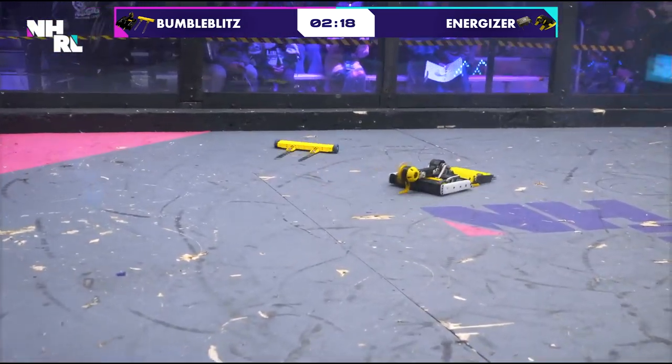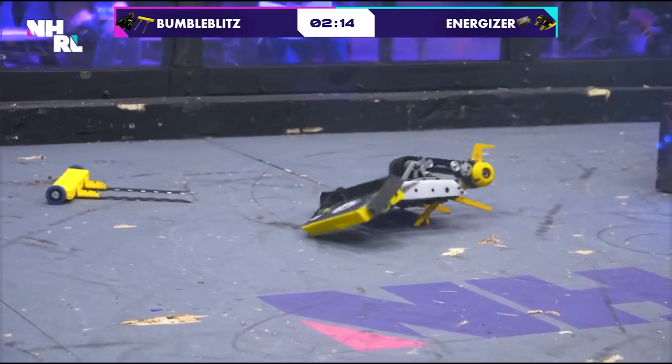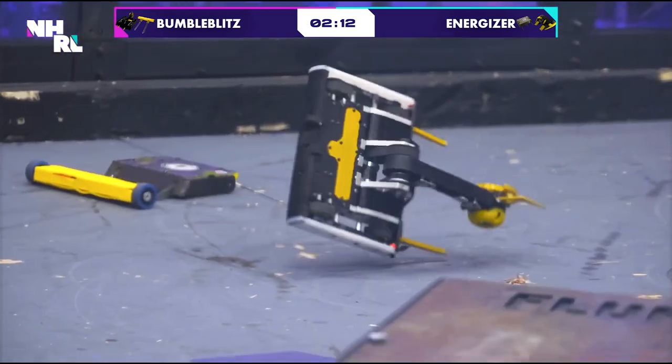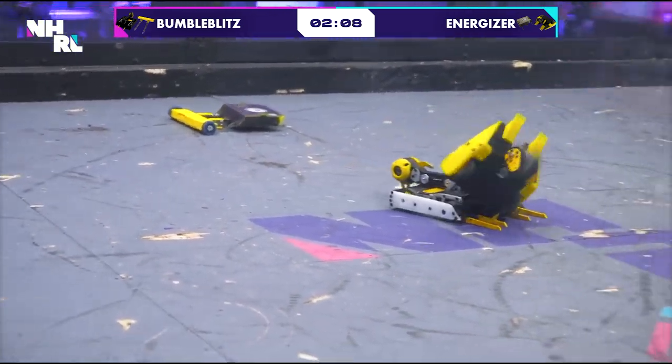They don't want to use their unstick in the first minute of the fight, but they're probably going to end up having to. Ooh. BumbleBlitz getting stuck in its own forks there. They got to be careful. Here comes Energizer.